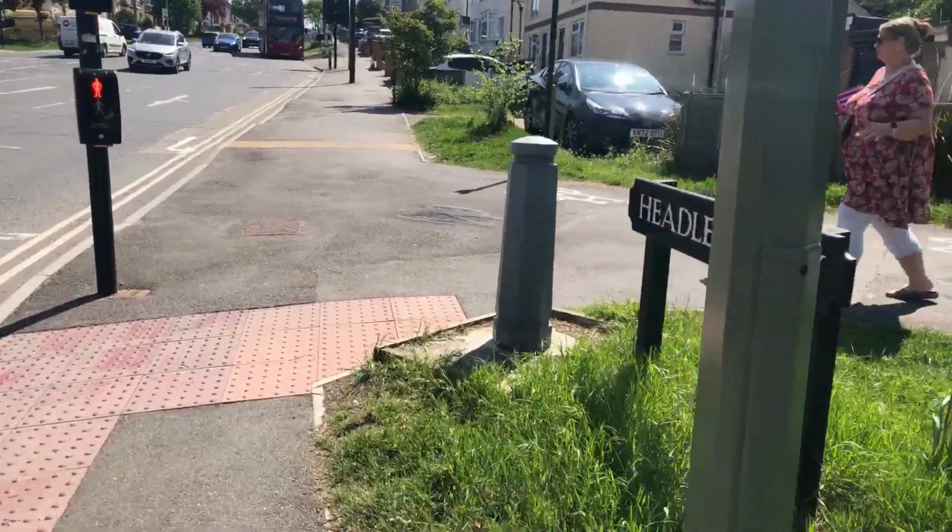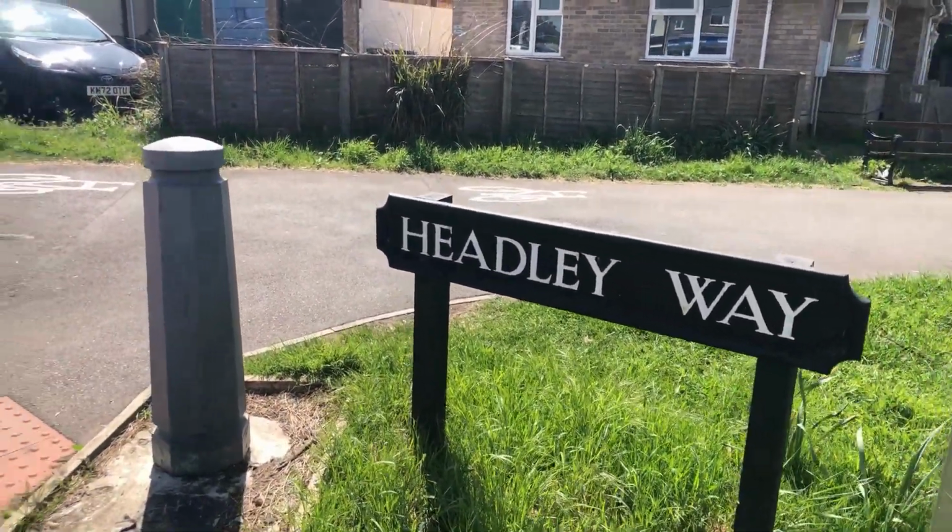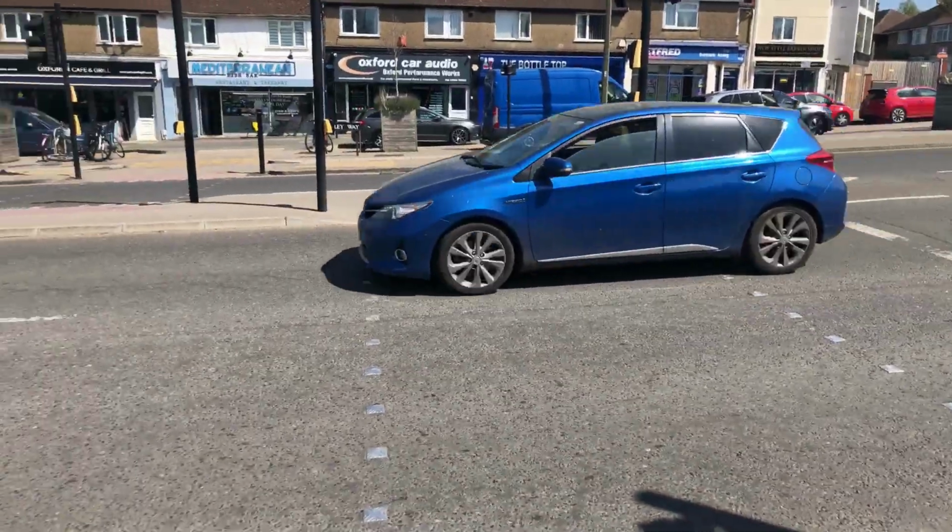And now we get to Headley Way. So I'm going to cross and do the other side of Cherwell Drive.